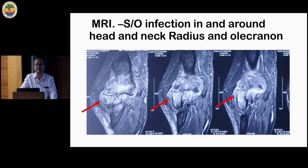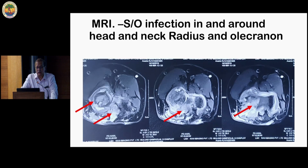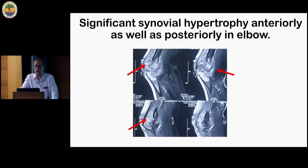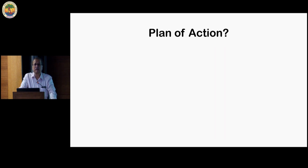Inflammatory markers were significantly raised. You can see there is an infection all around the elbow, the head of humerus, the olecranon. There is a sinus tract going down, as well as effusion and synovial hypertrophy in elbow. So this is where we are. Question is, what do we do?